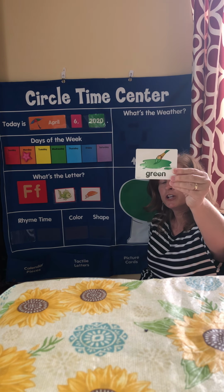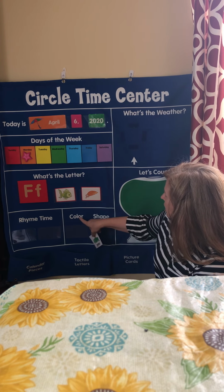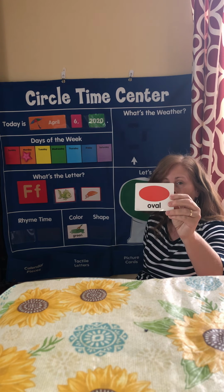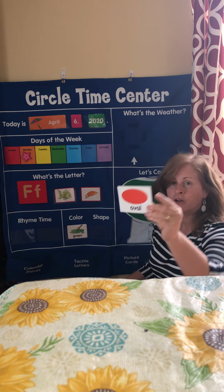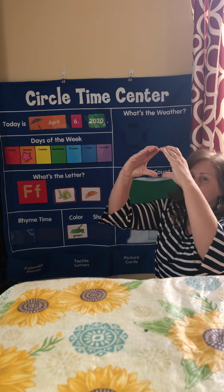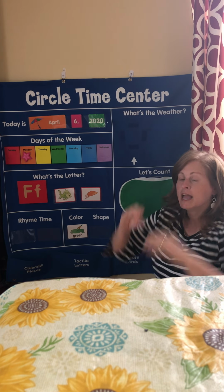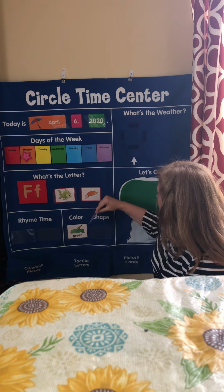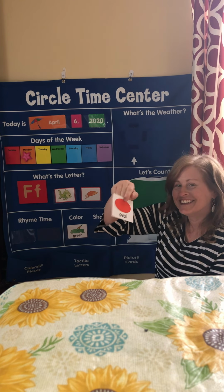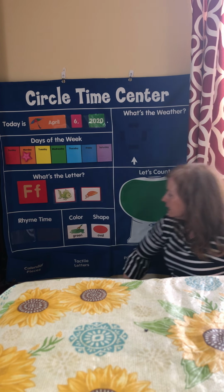All right, now we have our color. What's our color? Green. Good job. Color green. What's our shape? Oval. Remember, we take our circle, and then we stretch it out. We can turn it this way or this way. And it's an oval. Good job. What color is that oval? It's red. Good job. Our color red. Good.